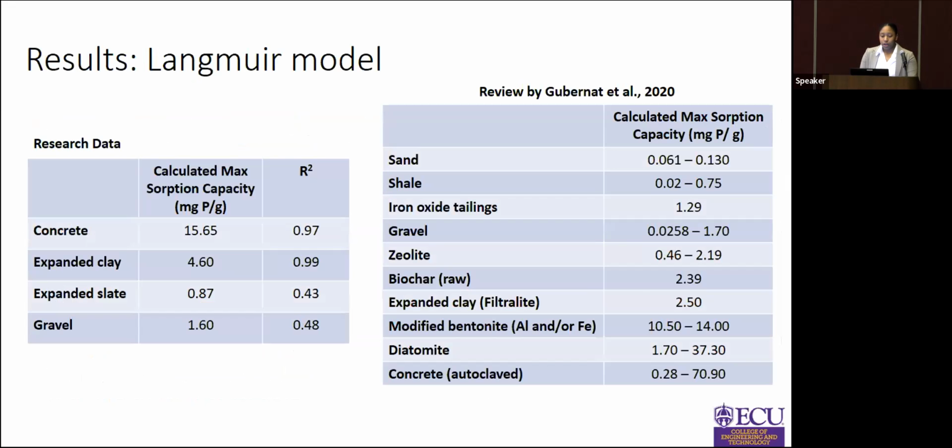And so the materials like concrete and expanded clay had a very high R² value. So this means that it correlated very nicely with our Langmuir model calculations and our raw data. And so based on other review papers, we can see that our materials did very well in comparison to theirs and some of the similar materials that they had.